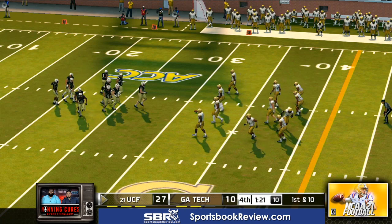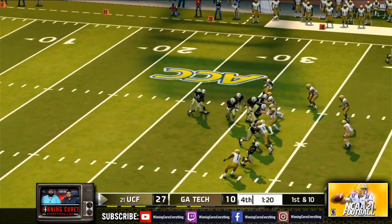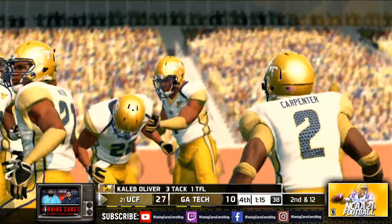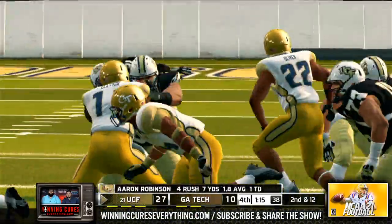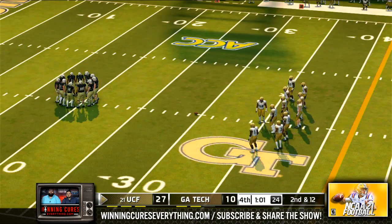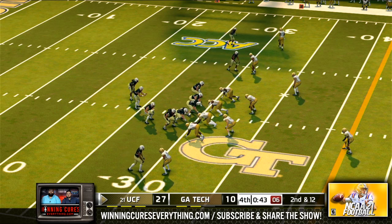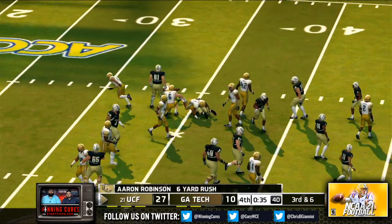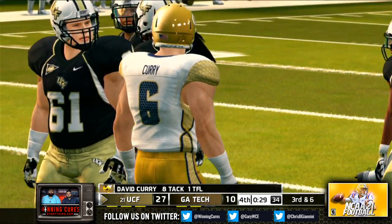And here we go with the offense ready to get things going again. Loss of 2 by the halfback. Second and 12 coming up here. Ball on the 29. Tackle outside after a nice pickup. Good for a gain of 6 yards. That'll bring up 36.